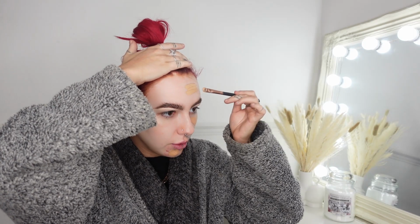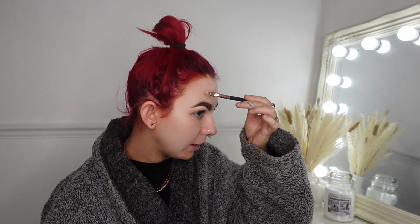I have to use, I think it's the simple one. I can't use Garnier because I'm allergic to it, so that's annoying. I can't use Nivea because I'm allergic to it. Literally so many skincare products just bring me up in this horrible rash all over my face. And it's not pretty.